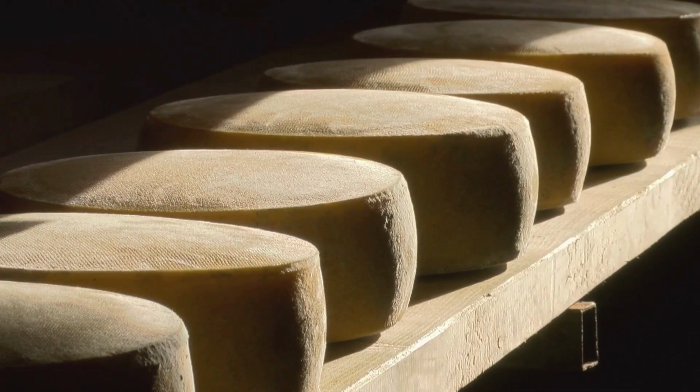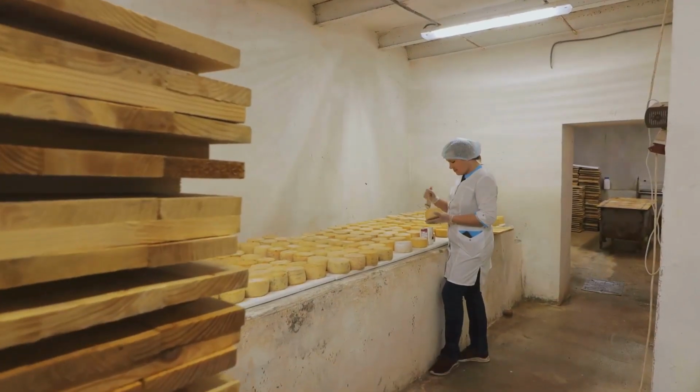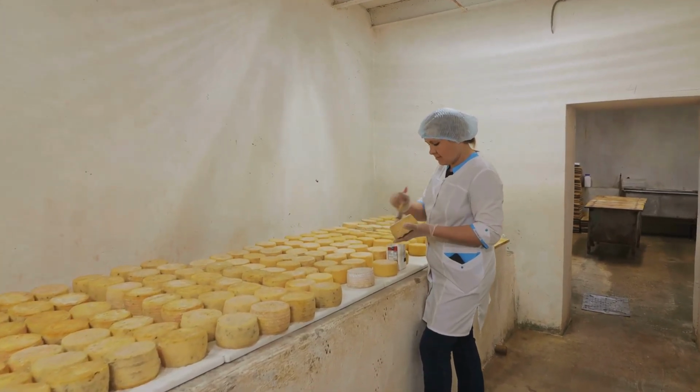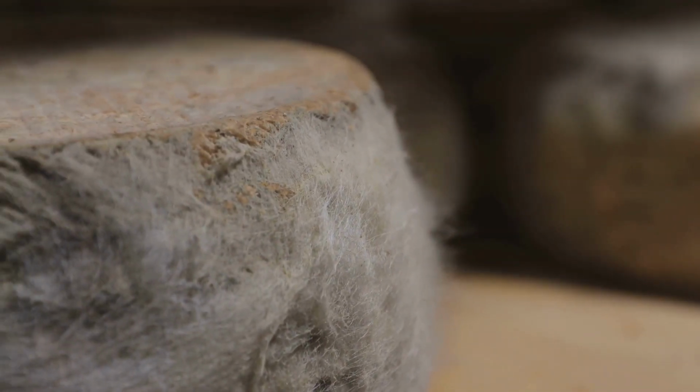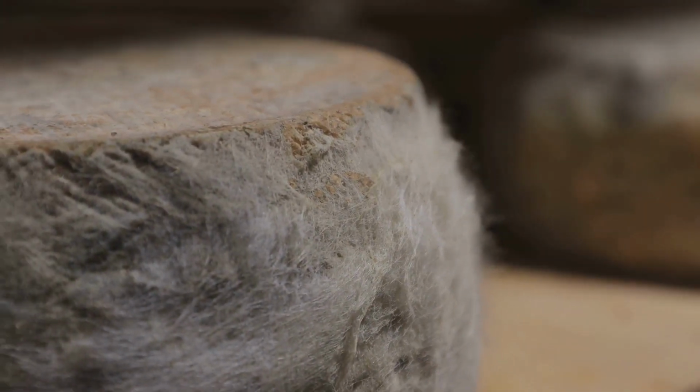The aging process is where the cheesemaker's artistry truly shines. Cheeses are carefully monitored, turned regularly, and sometimes even washed or brushed with special solutions to encourage the growth of desirable molds and bacteria. These microorganisms contribute to the cheese's flavor, aroma, and texture, creating a symphony of sensory experiences.